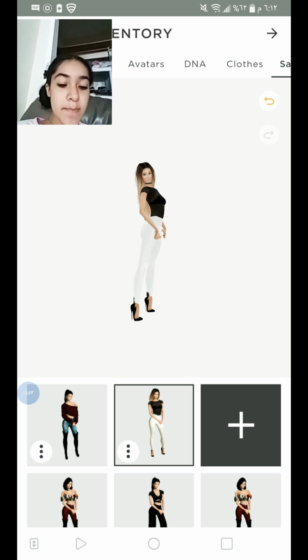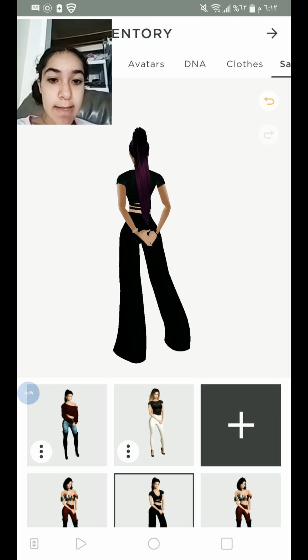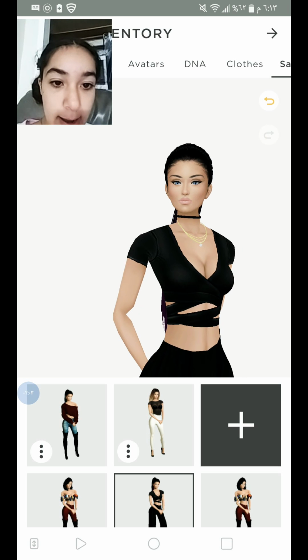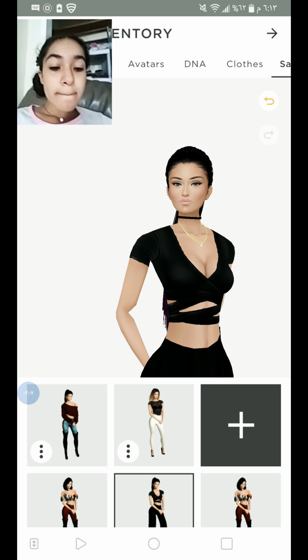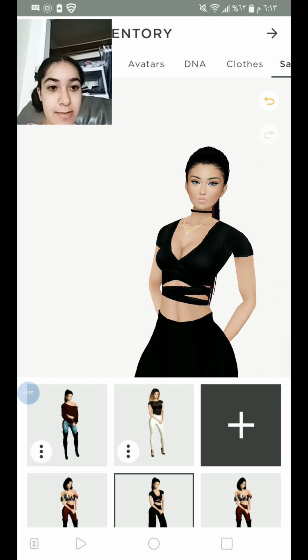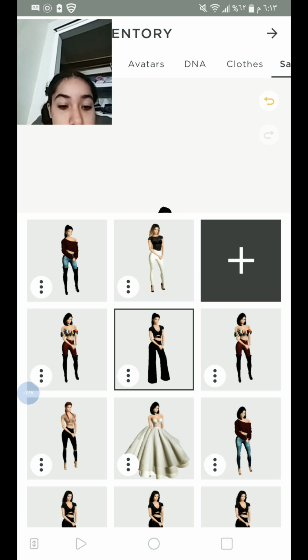So I barely love this look, and it's super cute. It's like a purple kind of black hair with two necklaces, choker and necklace, her eyes, and she got little big lips. I did that. And she got her shirt and baggy pants or something. I don't know what to call them, but they're very fashionable. So yeah, I like them.